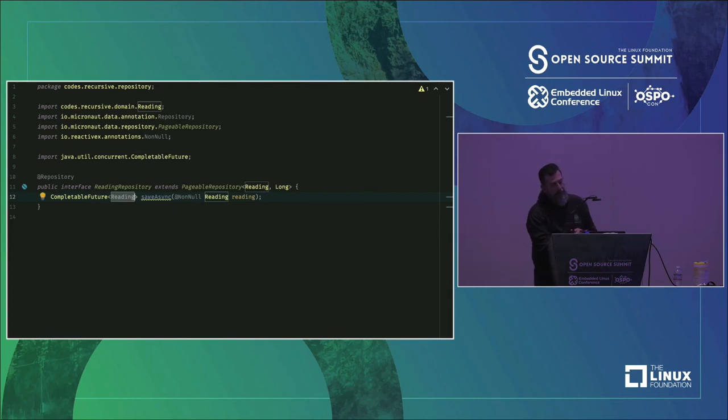Now, in this case, I wanted to have an async method to be able to save these items asynchronously. So the only thing I need to do is provide a signature that ends in the word async and returns an async compatible value, in this case, a completable future, and then what it's trying to save, which is the reading class. And again, this is implemented for me, all done at compile time and ready to go. Since I've implemented pageable repository, I also get support for pagination. So for all my list methods, I can pass it a page item which contains the start and the end, and it gives me built-in pagination out of the box.